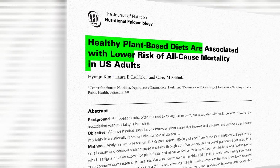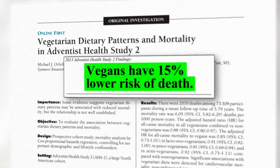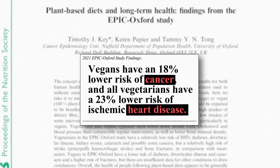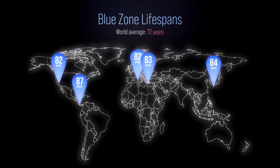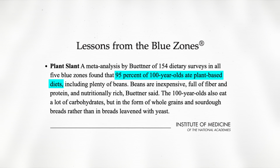Science has proven that a plant-based diet is one of the most powerful tools to extend our lifespan. Large-scale studies consistently link meat consumption to a higher risk of disease and death. It's no coincidence that people in blue zones, regions of the world with the longest lifespans, eat predominantly or entirely plant-based diets. One big reason plant-based diets help people live longer is that they are full of essential nutrients.